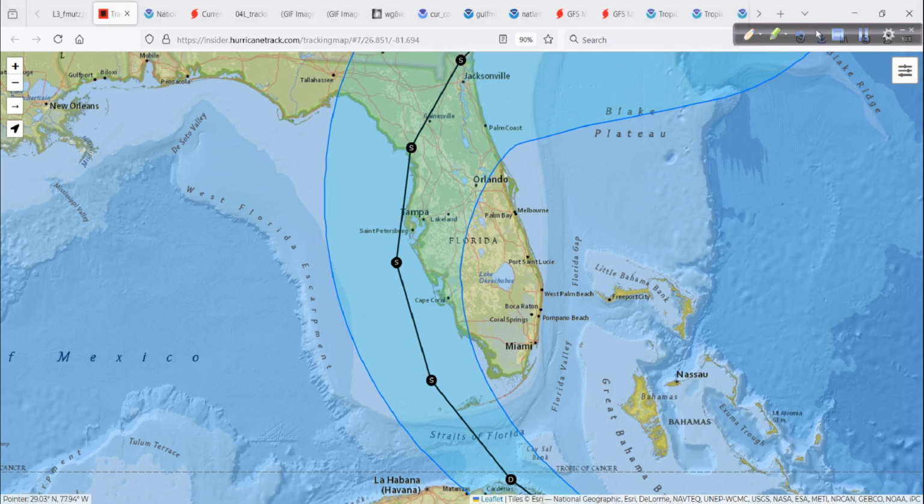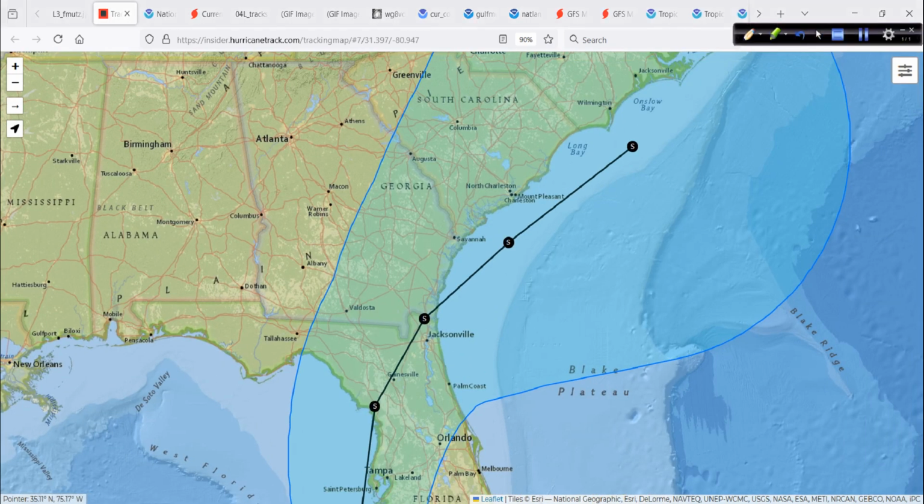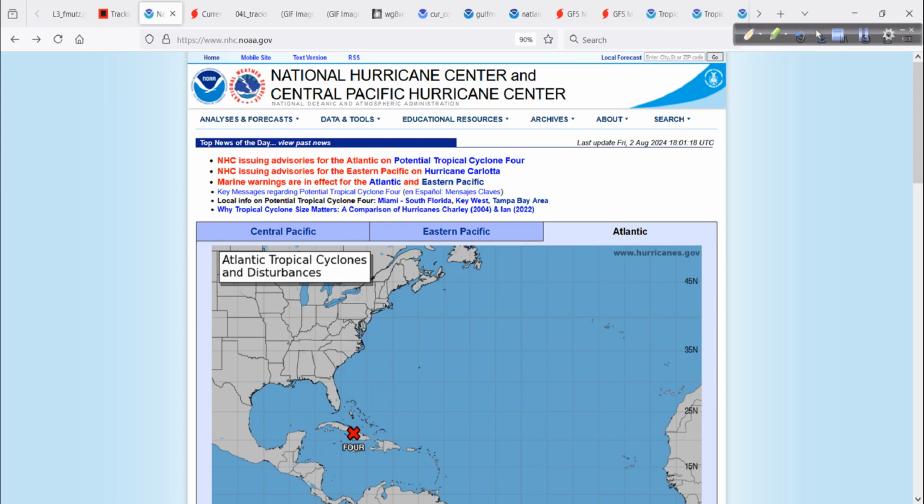All right? So as this goes on to the north and east around the periphery, more or less, of the big Bermuda High, I'll show you that in just a moment, it does become a problem, it looks like, for the Carolinas up here, specifically the Outer Banks, beyond the 5-day time frame here. And yes, this explicitly shows only 60-mile-per-hour wind, but I think it is going to be stronger than that for our friends along the North Carolina Outer Banks. We'll get to that as we go forward.